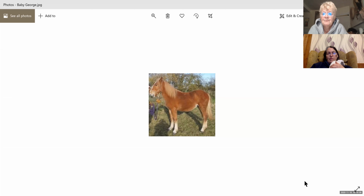Blonde mane and tail and a lovely red body, and he's quite flaxen around his ankles as well. Which gives you a good idea of his colour there. And he doesn't look like he's going to be a big horse at all. So you're going to get a shock in a minute. They look like rather cobby ponies at that age. Yeah, they do.